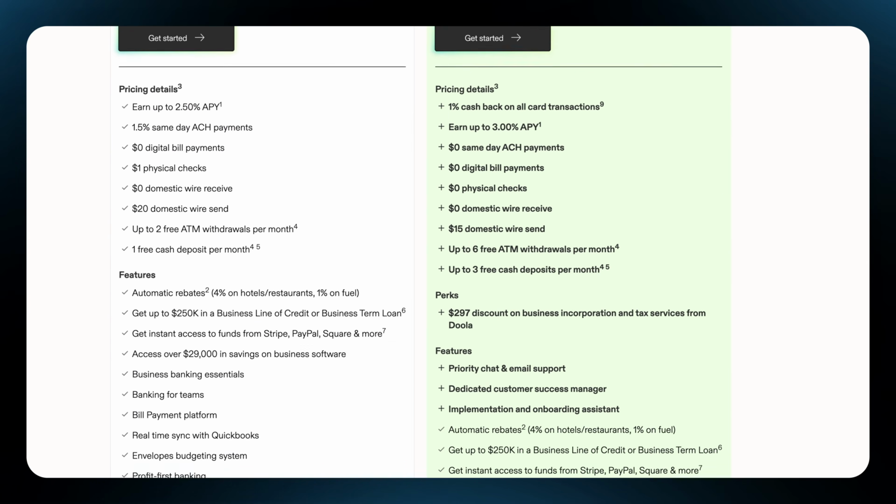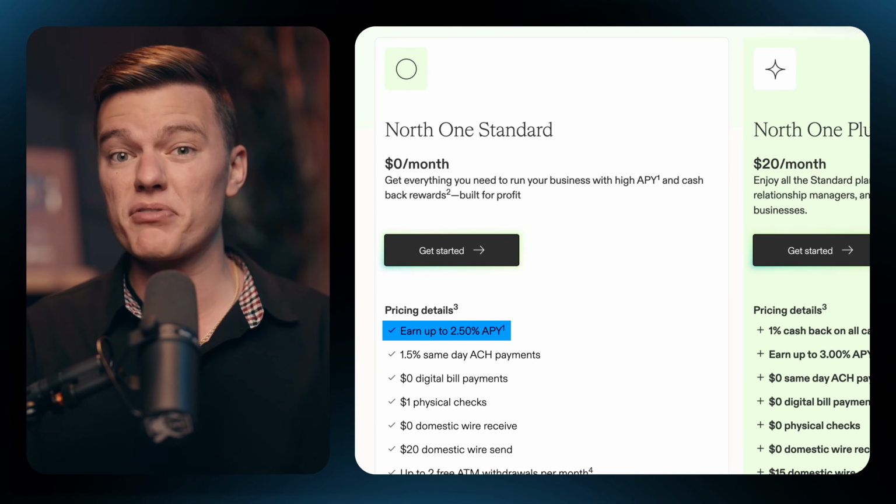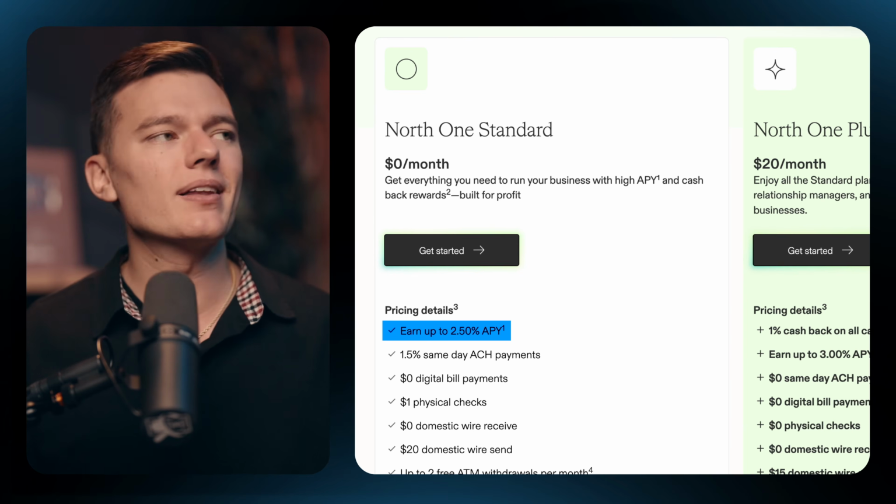Now, where you're gonna miss out is on the fees for certain transaction types, like $1 per physical check or 1.5% for same-day ACH payments. Not ideal, but if you're just getting things off the ground and want to commit to a tool that can grow with you as your business grows, then I do like the fact that you can essentially pay as you go for certain transaction types, and unless you were doing a crazy high volume of transactions and really need same-day ACH, for example, then the standard account should be more than enough to get you started, not to mention the fact that depending on how much money you keep in this account, that 2.5% APY that you'll earn may end up covering any little fees that you have to pay here and there, like $1 for a physical check.